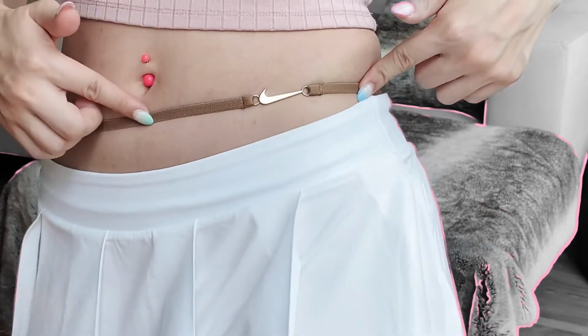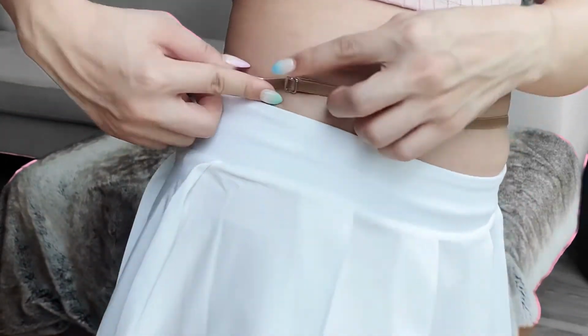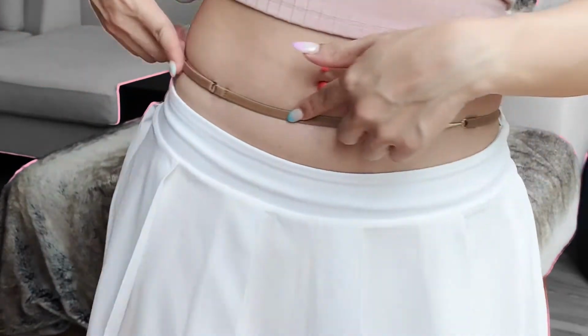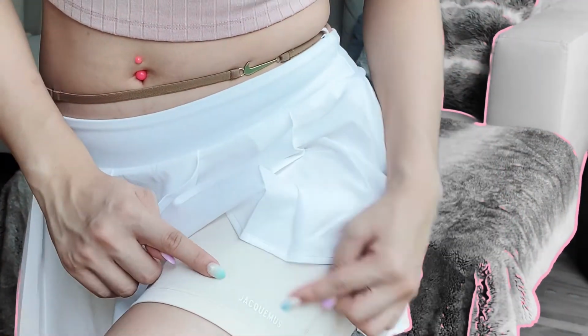I love the logo in the gold detail matching with the brown straps, which is adjustable. I like the strappy detail as it is JACQUEMUS' signature design, and I like how the brand is subtly seen.